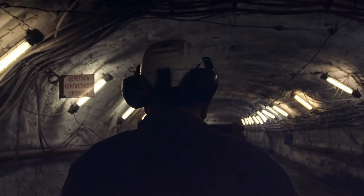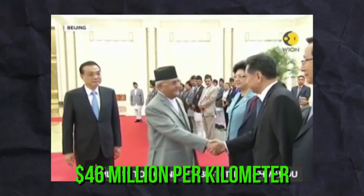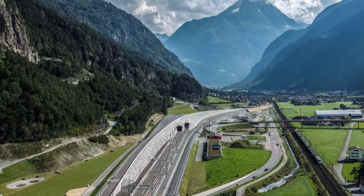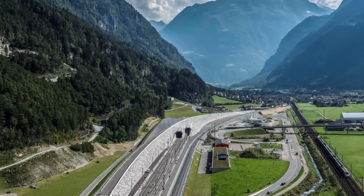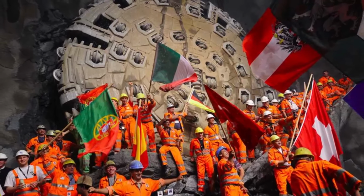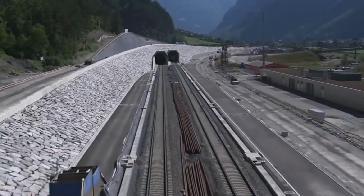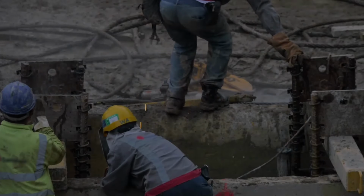It's been reported that China is planning to invest more than $1.4 billion in this project. This gives an average of $46 million per kilometer. Interestingly, when you compare this to the cost of the world's longest railway tunnel, the Qatar Tunnel, you can see China's infrastructure initiatives' efficiency and scale effect. The Qatar Tunnel was estimated to cost about $198 million a kilometer. However, China's infrastructure projects are known to offer superior cost effectiveness and scale compared to those of other nations.